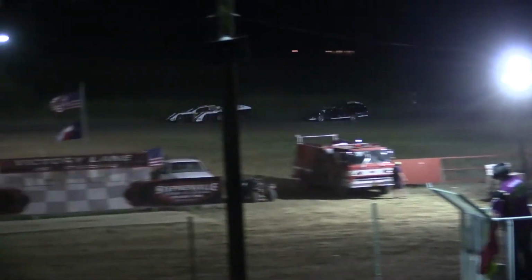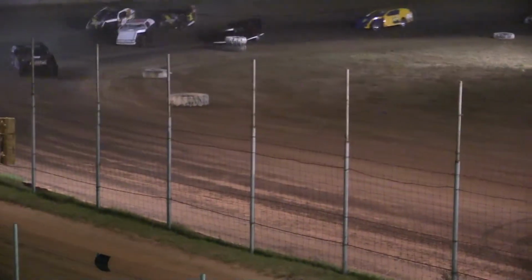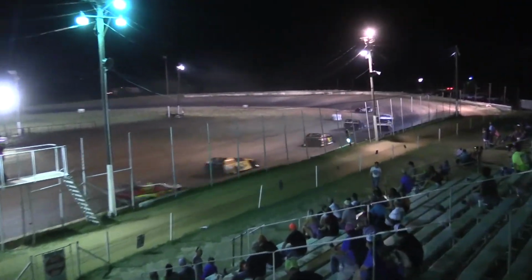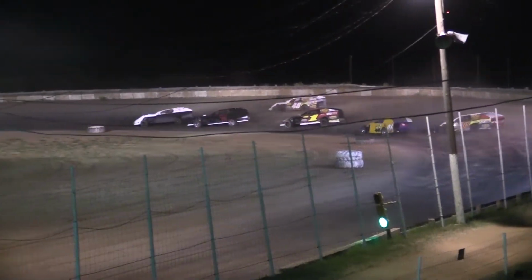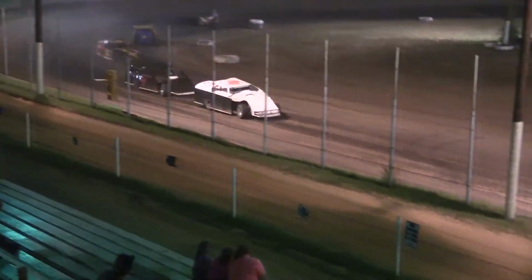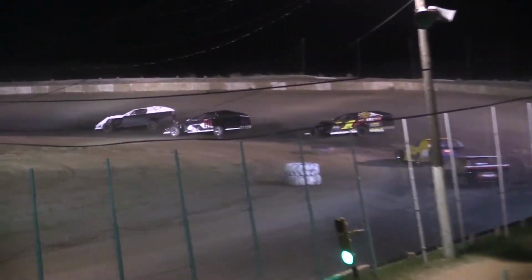Clean racing out of turn number 2, Johnny Sheets in second behind the 911 of Josh McKay, side by side out of 4. The 511 and the 96. I'm sorry, the 511 and the 1. 48, Danny Patterson having issues with the car. It is slowly stopping out of turn number 2. He's going to pull it off the backstretch. Barreling off into 3 out of 4.